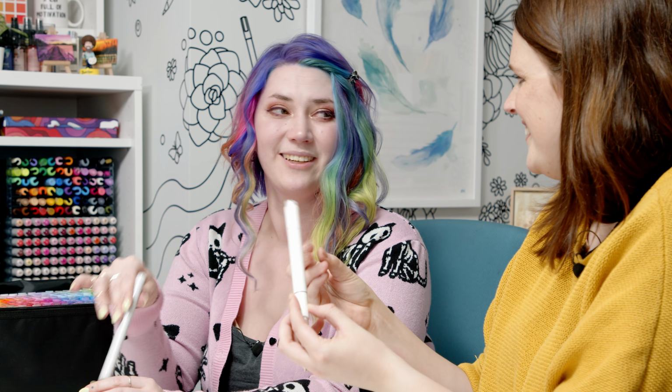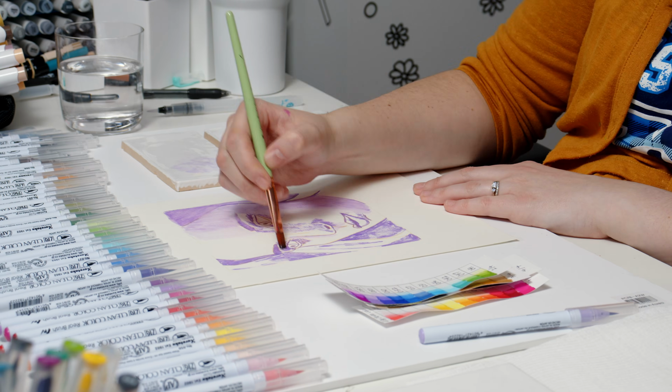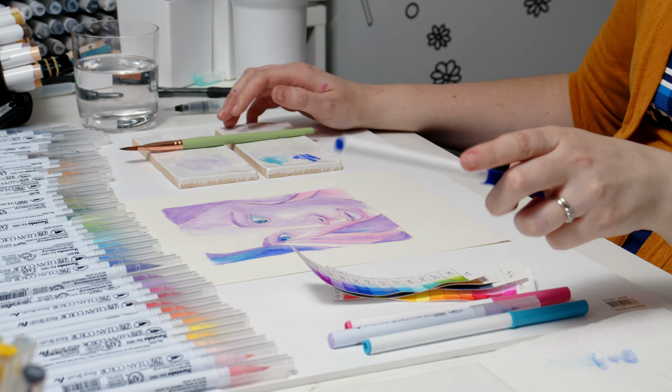I'm gonna start an argument. The colorless blender is not for blending. And in the process of trying to do this for myself, I feel like I've discovered a whole new way to create with both alcohol and water-based markers. What do you think is the biggest misconception that people have about markers?